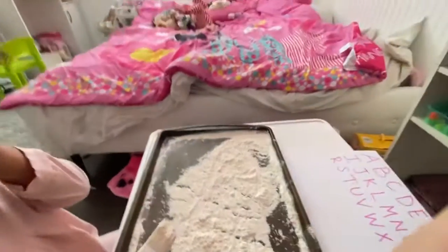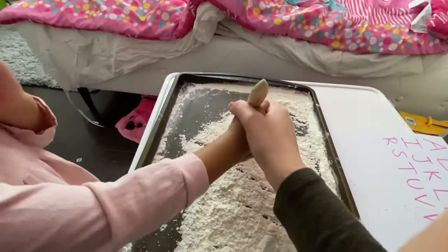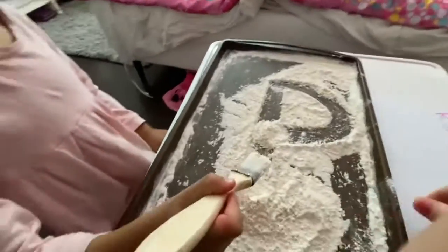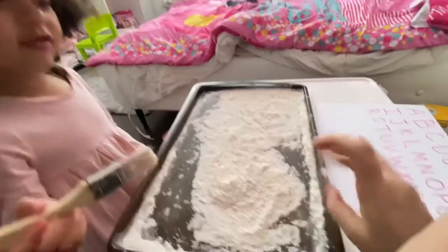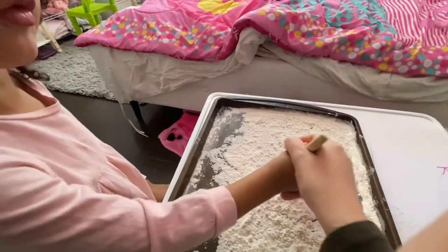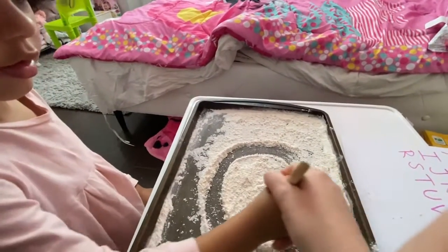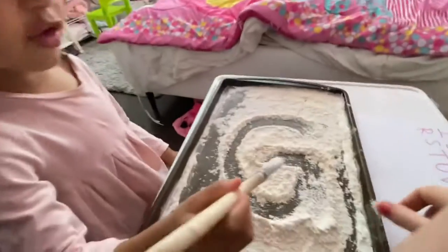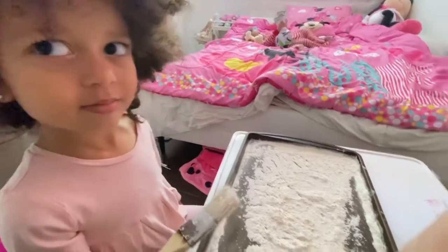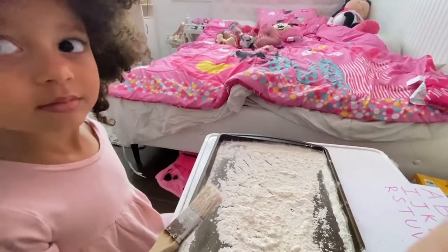How about P for Papa? Ready? So down and around. Good. P for Papa. Woo. And now what else? Should we do G for Grandma? Yeah. Okay. And we need to do one for the workers too. G for Grandma. Woo-woo. She's your best mom ever. She's my best mommy ever. Yeah, she's your mommy. I'm your mommy and she's my mommy.